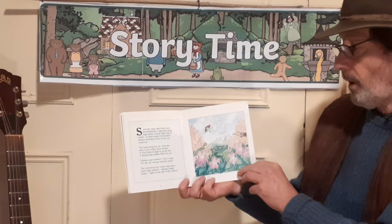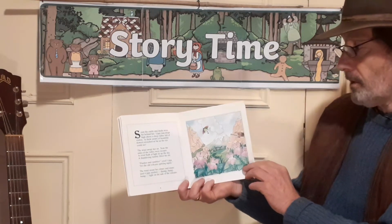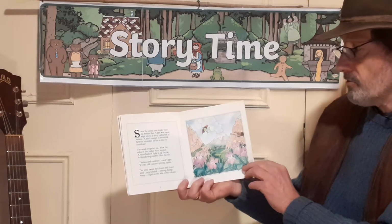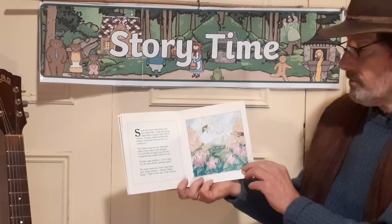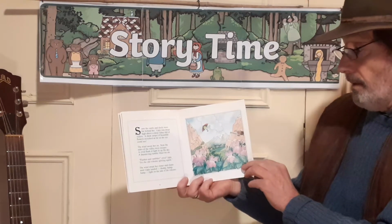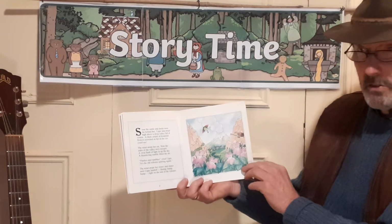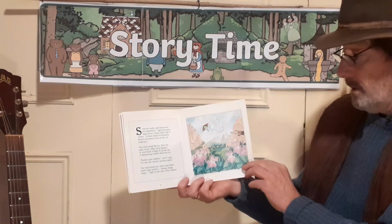Uppy was swept high above a deep valley full of violets. A thick carpet of beautiful flowers stretched as far as the eye could see. The wind swept her on. Now the sides of the valley were steeper. A vivid flash of light lit up the sky. A thundering rumble filled the air.